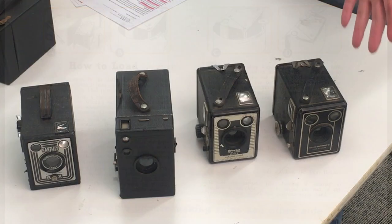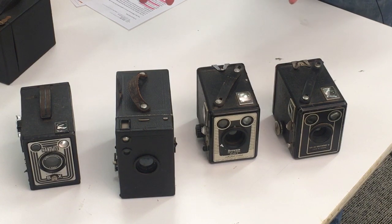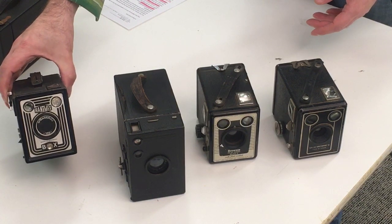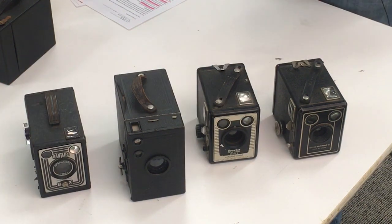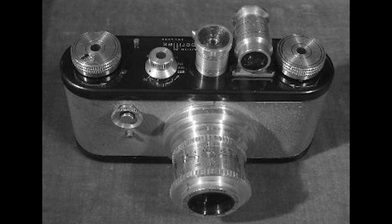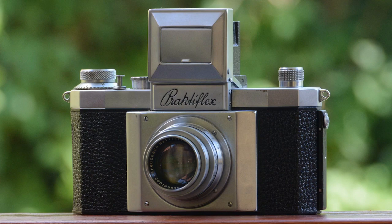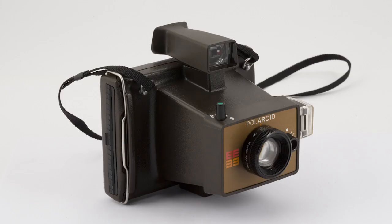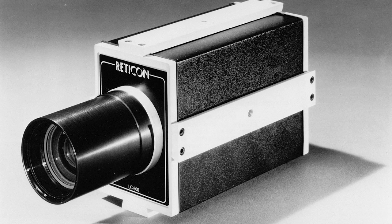Once the Brownie was made, a lot of other box cameras were being made. So this is a German Zeiss camera, and this one is made by Hanimex. It ended up becoming the way that a lot of camera brands started to make their own instant cameras. And then from this, you can start to draw a straight line to smaller single reflex cameras and to Polaroid, and from Polaroid to digital cameras, and from digital cameras to what people call iPhoneography, where the quality of a camera in a phone is something that can take a lot of photographs.